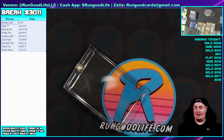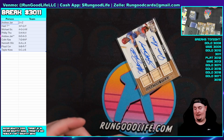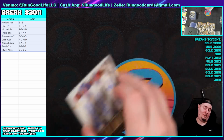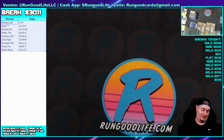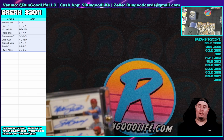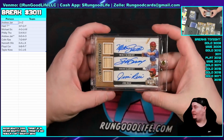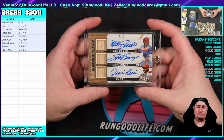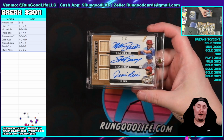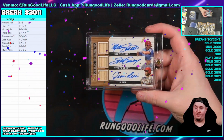Scott Rolen. I don't know if Scott Rolen deserves to be in the Hall of Fame. That's all I'm saying. That's the lowering of the Hall of Fame bar, in my opinion. Just a little bit. That's my opinion. Great player, though. I'm not saying he's not a great player. Troy Glaus should be in the Hall. No, not those. 1 touches. Oh, 1 touch. Mike Schmidt, Steve Garvey, and Jim Rice. Bang! It's good!